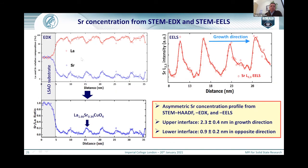We did then measure via EDX the lanthanum and strontium concentrations. Since the lanthanum strontium aluminate substrate has a lanthanum to strontium ratio of 1 to 1, we know exactly that this should be 50% each. And we can then measure the lanthanum and the strontium profiles, and can then determine the lanthanum strontium concentration. And we see that at the maximum, we have a composition of lanthanum 1.66, strontium 0.34, copper O4. But that's of course far away from lanthanum 1, strontium 1, copper O4, for what we were aiming.